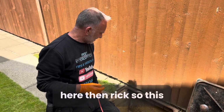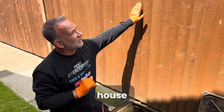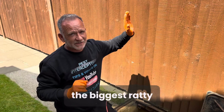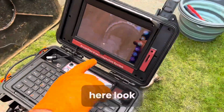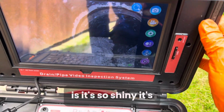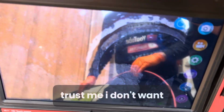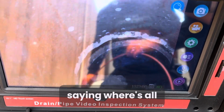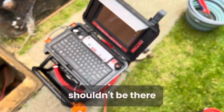Well, look what I found here then, Rick. So this house is joined to our customers. This house isn't. But the biggest ratty signs that we've seen are in from this manhole, and look what's up here. Look at all that. Yeah, the only bad thing about our cameras is it's so shiny, it's very hard to get a picture sometimes, but trust me, I don't want to even push the camera much further up here. But like we're always saying, where's all that gravel come from? You're not eating the gravel, so that shouldn't be there.